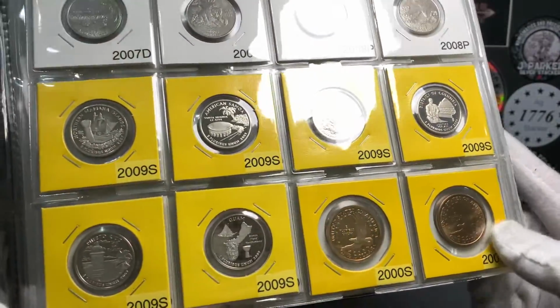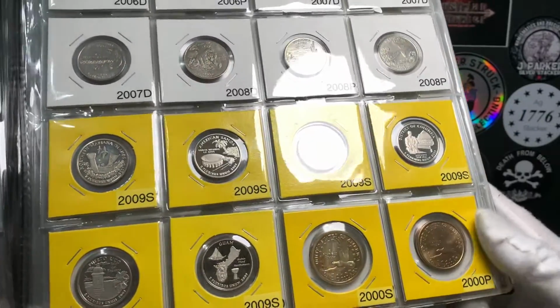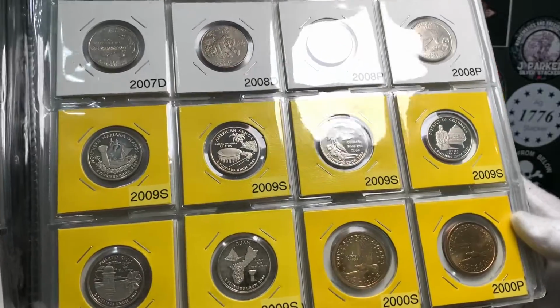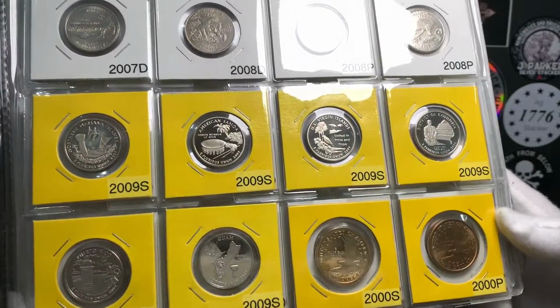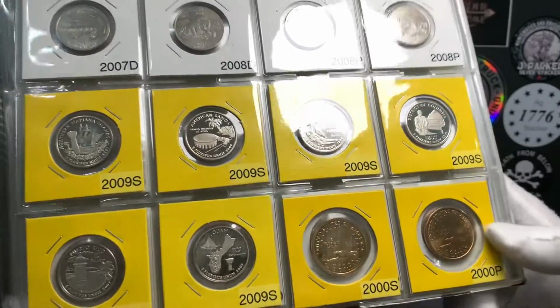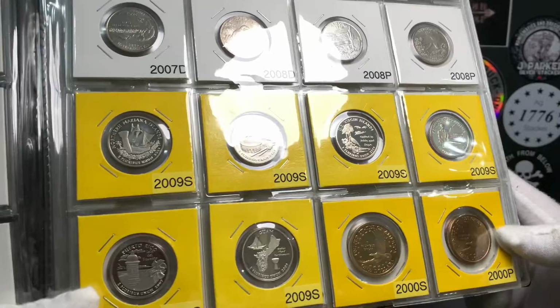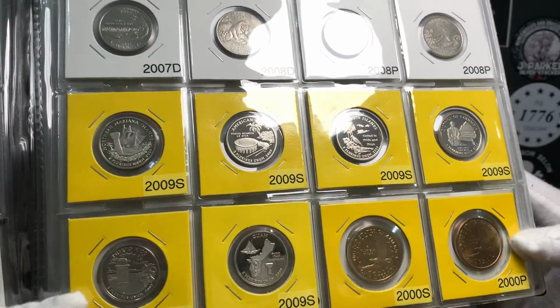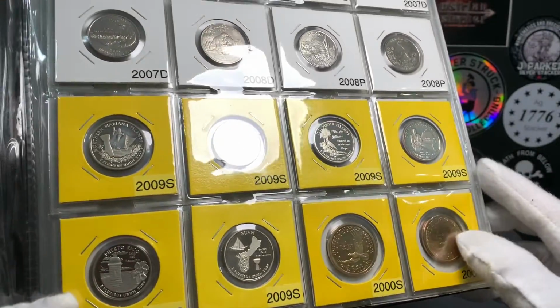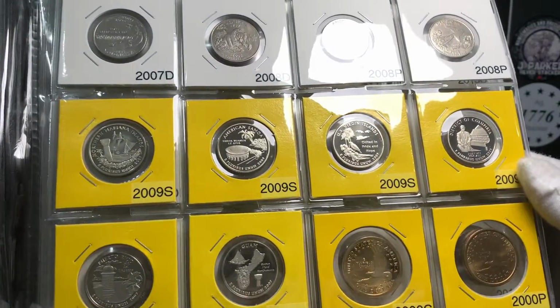Now, right at the bottom of this page, we have these six coins here, which are from the United States territories. These are proof coins minted at the San Francisco Mint. And I purchased these coins here as a lot from eBay a few years ago for about 10 Singapore dollars. I'll give you guys a closer look of these coins during the final look of this video.